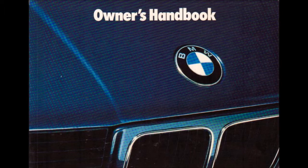The correct tire pressure is essential for safety and for the longevity of your tires. Check the tire pressures at least once a month. Consult your owner's manual for the tire pressures that are appropriate for your model, the load you're carrying, and the tires you have selected.